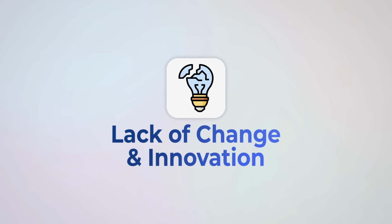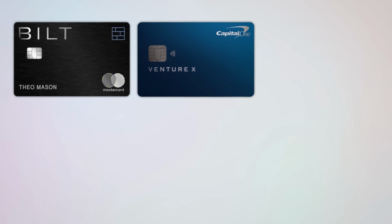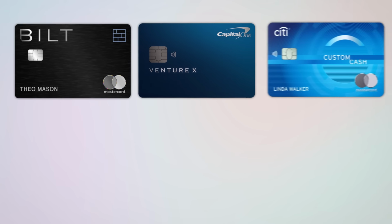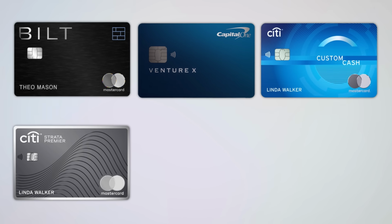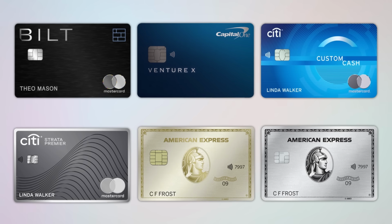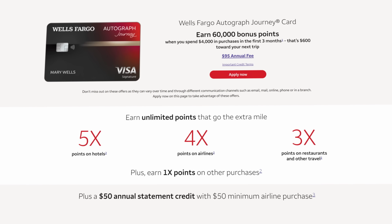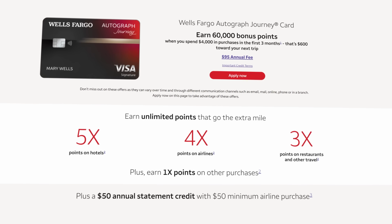Another negative is that Chase has just been overall pretty quiet lately with changes to these credit cards and pretty much not even that innovative compared to the competition. So we've seen Bilt doing a lot of cool things lately. Capital One introduced the Venture X, obviously, a few years ago. Citi brought out the Custom Cash and then recently rebranded the Citi Strata Premier. And then of course, American Express is always adding new credits to the Gold and Platinum cards, but at least they're trying out new things to keep it exciting. Even Wells Fargo is offering some pretty nice new products, and they also introduced the ability to transfer points to a few select partners, so it's going to be interesting to see what they do in the future. But for Chase, they've really just been sitting back for the most part, so I hope at least they're planning some new stuff or at least a few updates in the coming months.